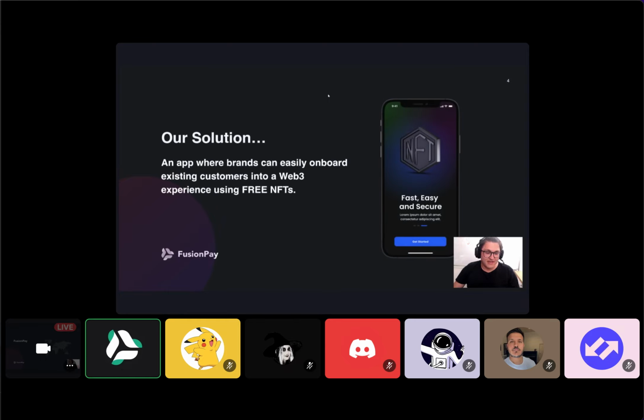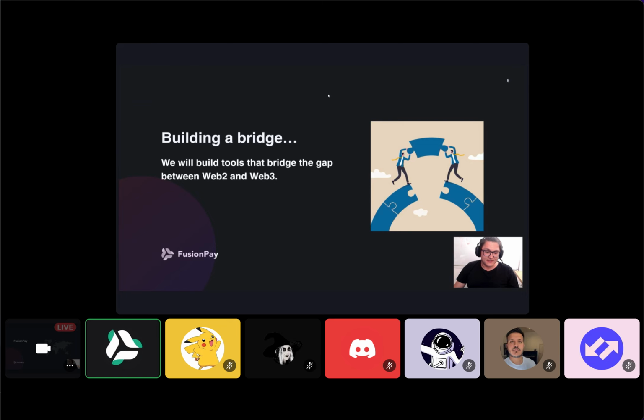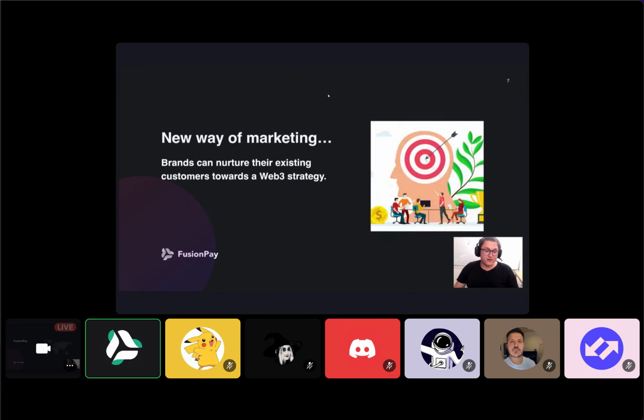So our solution is an app where brands can easily onboard existing customers into a Web3 experience using free NFTs. We will achieve this by building tools that bridge the gap between Web 2 and Web 3. A bridge Gary Vee calls Web 2.5, where we use traditional marketing tools like vouchers, exclusive products, loyalty cards, and members-only content, and put that inside an NFT. This not only provides a new way of marketing, it helps brands to nurture their existing customers to a Web3 strategy.